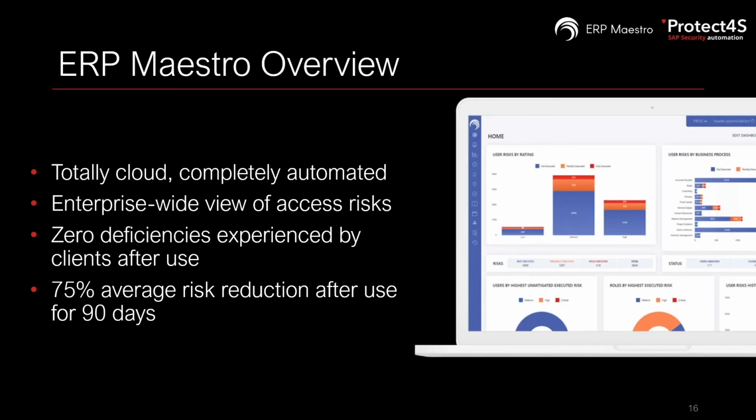We have about 100 customers worldwide and in every industry you can think of. Access risks, regardless of regulation, is an issue for all companies, and one that we are very pleased to say that we are able to address and help with. We're also used by 7 of the world's top 10 audit firms. They bring in our solution to assist you as their client in various internal and external audit activities.